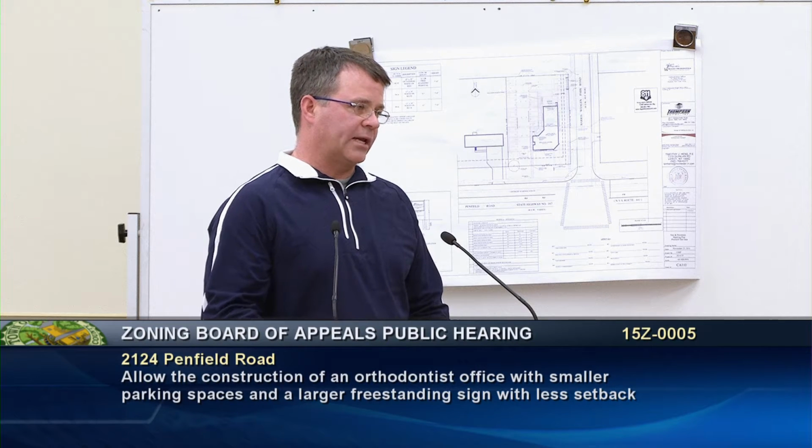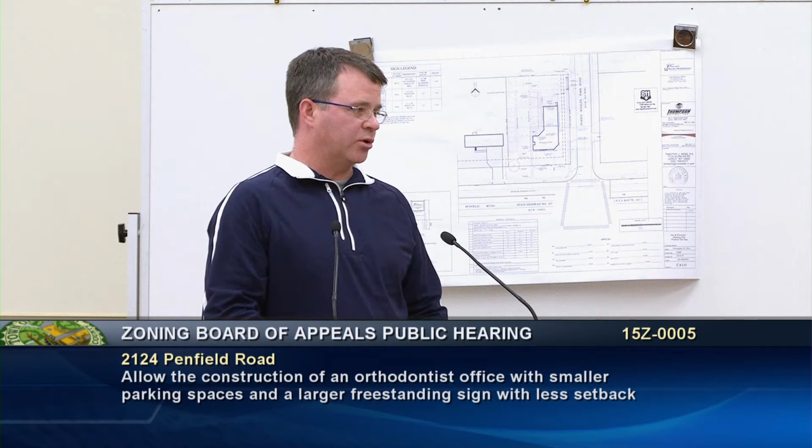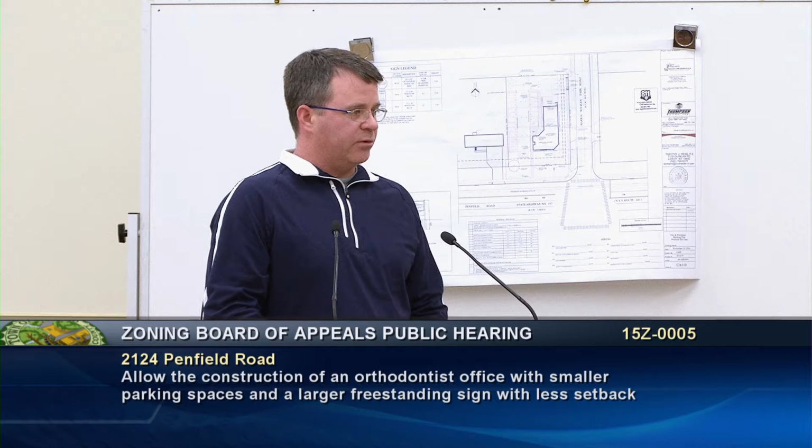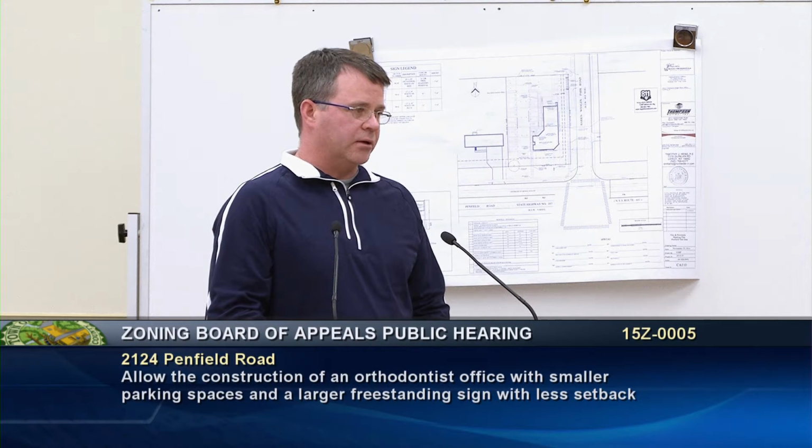That also kind of limits us with where we can place the building on the lot, and also limits where we can place the parking. So we're kind of trying to squeeze everything in the best we can. We've got a fairly decent looking building, and I think you'll be pleased once things move forward.